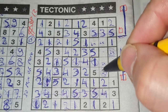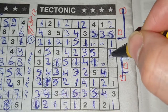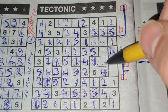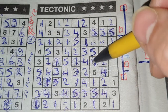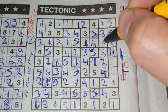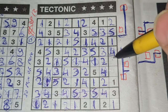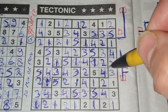This box should be a 4. This box is connected with that box, should be also a 4. And I've eliminated the 4, so this box should be a 2. 1 box left in this area for the number 3. Now we have a 4 there, so this box can't be 4 anymore. That box should be a 4, and this box should be a 2. Final 2 numbers in this L shape for numbers 3 and 5. We have a 3 there, no 3 there. 3 should be here, and a 5 goes there.